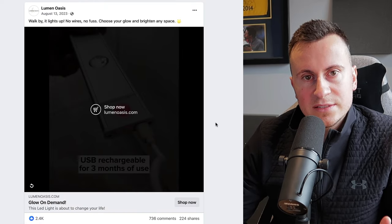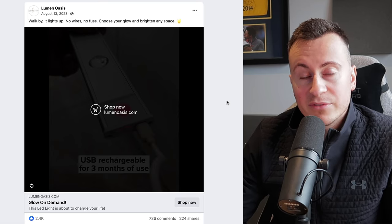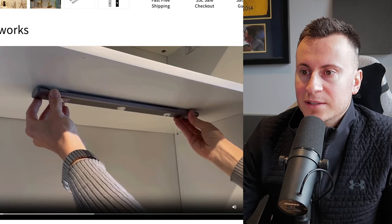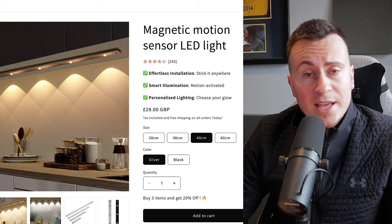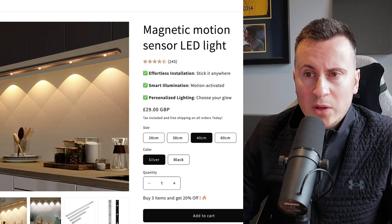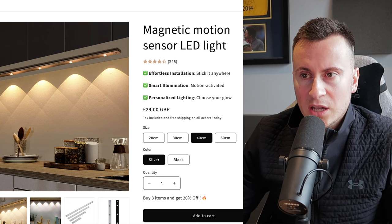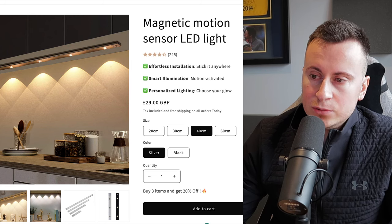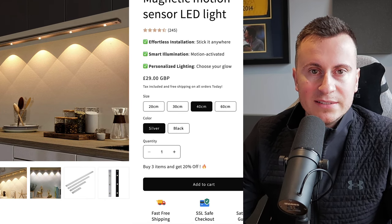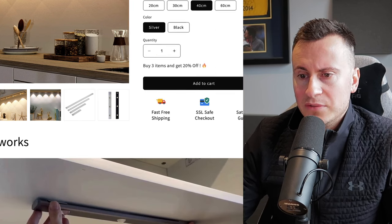So brilliant product, definitely has a real life use case scenario. People are definitely buying this thing from a Facebook ad. Let's jump onto their Shopify store then. A very simple, straight to the point kind of branded Shopify store, Lumen Oasis. So it has that word Lumen in there, which obviously leans towards a lighting company. Very traditional, no moving parts, very minimalistic, and it's clear and obvious the kind of style and branding that they're trying to give off here.